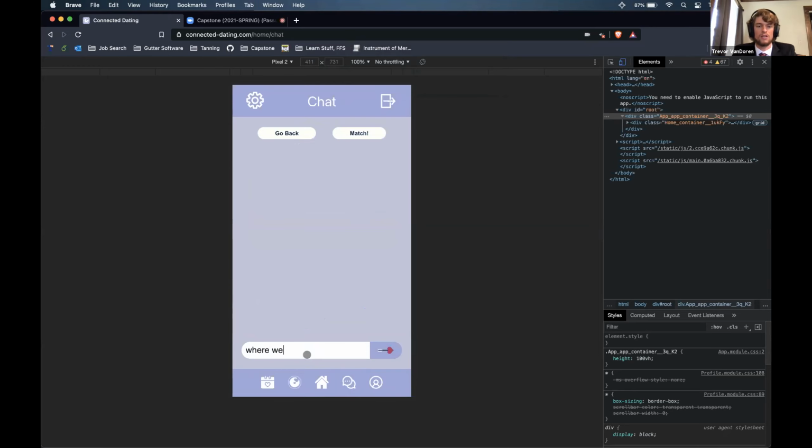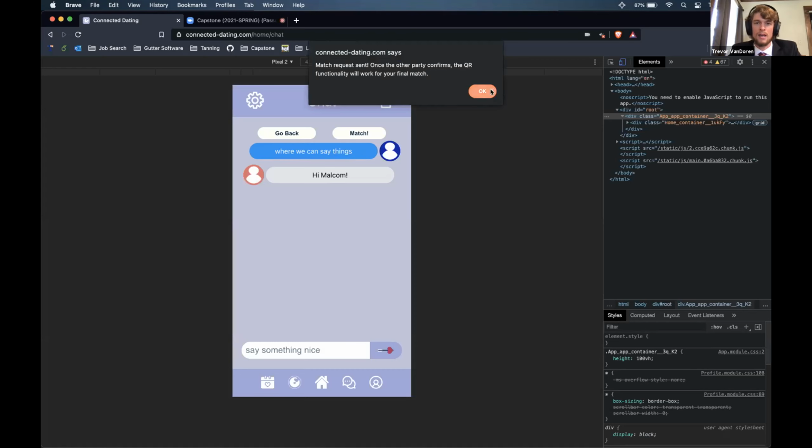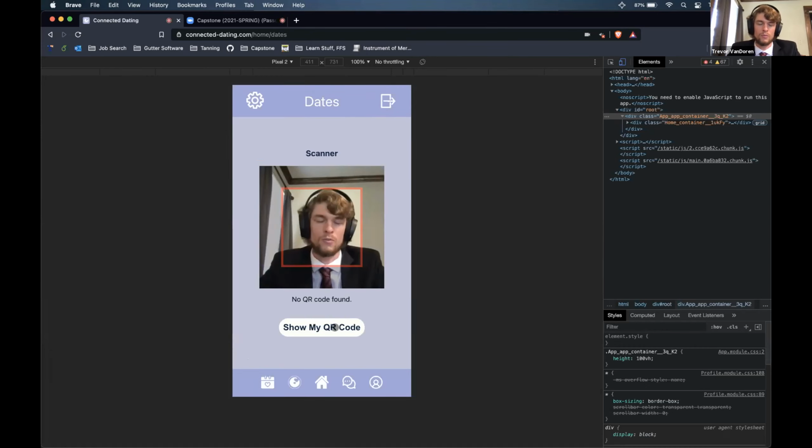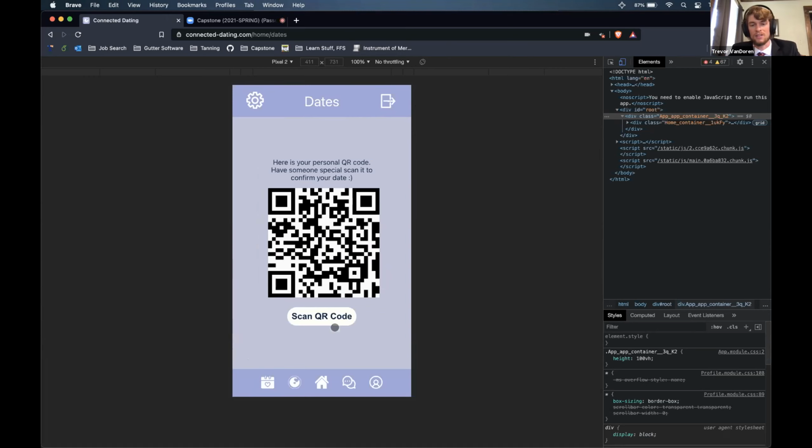where we can say things. And then I can also respond, in theory. There we go. And so then you can continue a conversation here. As you're continuing on through here, we could decide to match again. And matching this final time, as long as we both match, would unlock the QR code feature where we could go on the date as described earlier. And then one of us could scan the other's QR code, and then that would finalize the match process.